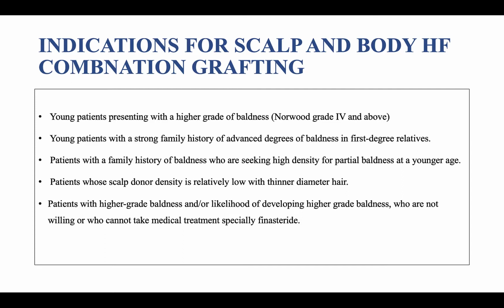Patients with higher grade baldness and/or likelihood of developing higher grade baldness who are not willing or cannot take medical treatment, especially finasteride. We know people check everything on the internet, and their incomplete knowledge makes them worry about taking finasteride and even minoxidil, and in many cases they refuse to take any medical treatment. Such patients are likely to develop higher grade baldness early, so they are the patients in whom you can use body hair follicles.